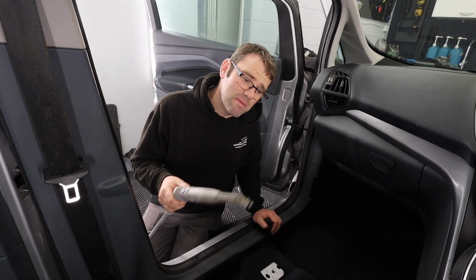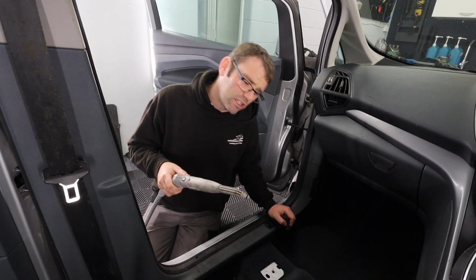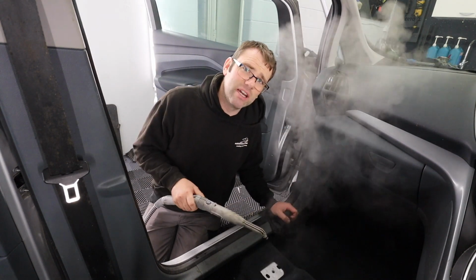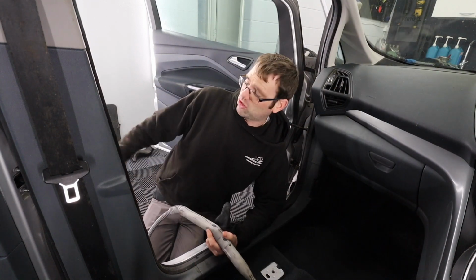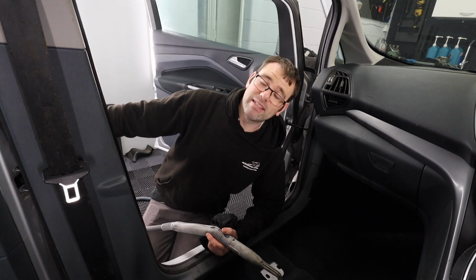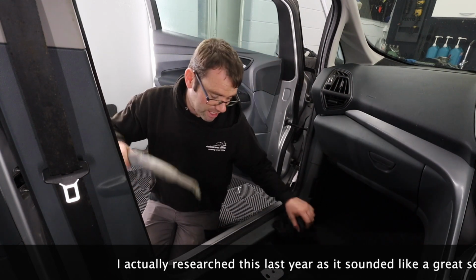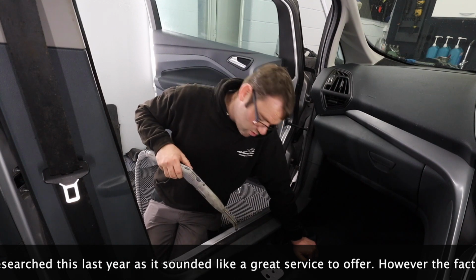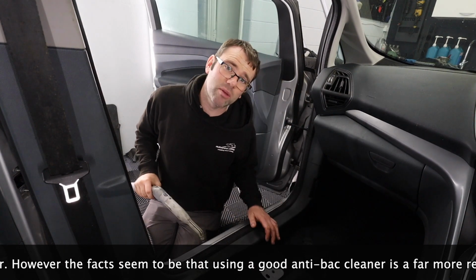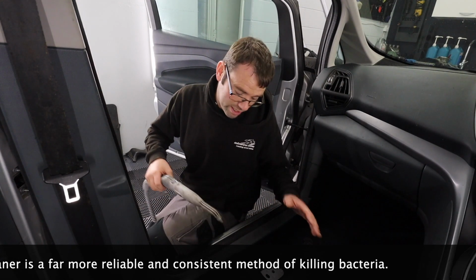In fact, in order for the steam to kill bacteria, it needs to be boiling. And in order for the steam to actually be at boiling point, you need to be right there. In fact, by the time the steam has travelled from the machine, and this is a 2 metre cord this one's got, up through this hose, it's actually cooled down a fair bit. So in order for you to actually do anything that would kill bacteria, you need to be right in. And the downside to that is it's going to mark plastic. If you put something that hot near plastic, it's going to damage the plastic.